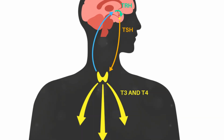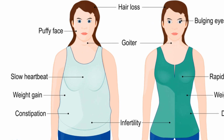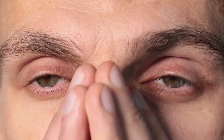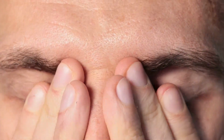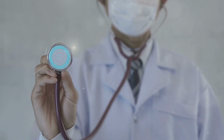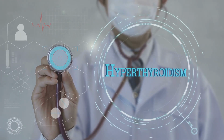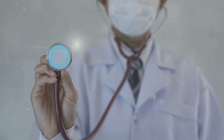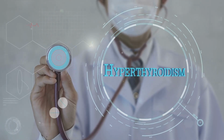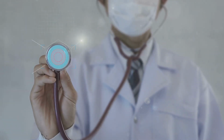When the thyroid gland doesn't function correctly, it can lead to hypothyroidism or hyperthyroidism. Hypothyroidism occurs when the thyroid gland doesn't produce enough hormones, slowing down your body's functions. In contrast, hyperthyroidism is characterized by an overproduction of thyroid hormones, causing an increase in your body's metabolic rate. In this video, we'll delve into the causes, symptoms, diagnosis, and treatment options for these conditions. Stay tuned to learn more about these common yet often misunderstood health conditions.